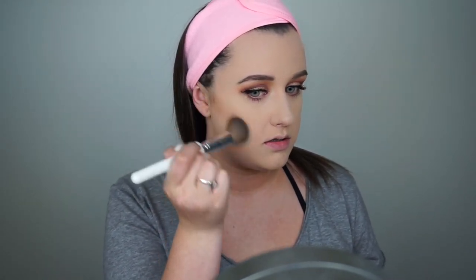Okay, so I'm going to pick up this JH05 and dab a little bit of that product on this brush and tap it off because it does have a lot of kickback. And I'm going to do like this, kind of carve out my cheekbone. I love this palette so much. It literally blends out so good, and both of the shades have such good pigment.